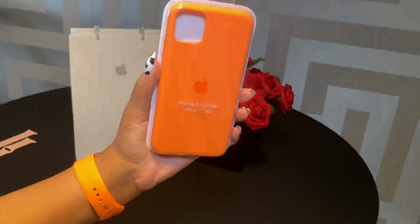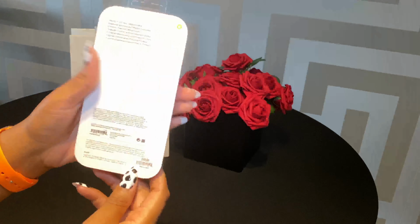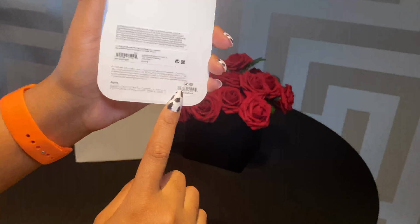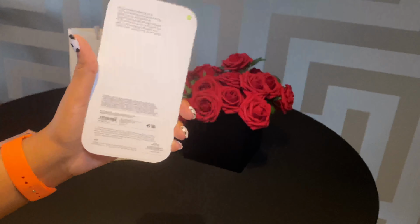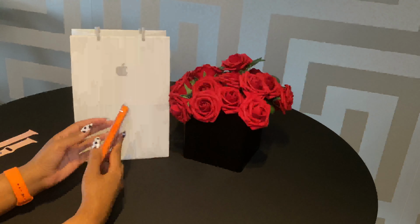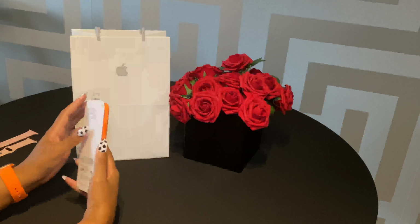Just absolutely gorgeous. I believe this retails for £45, and I know that might be a bit steep for some, but if you would like me to do a cheaper alternative to Apple accessories videos, then let me know in the comments below.